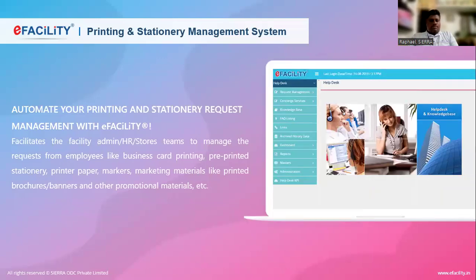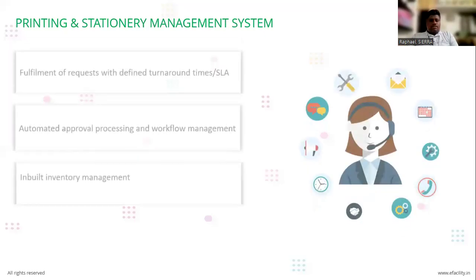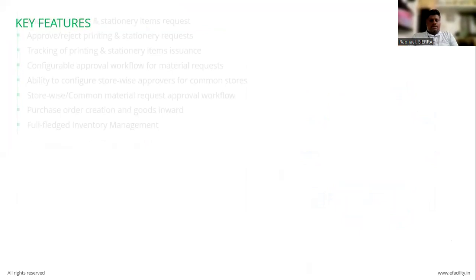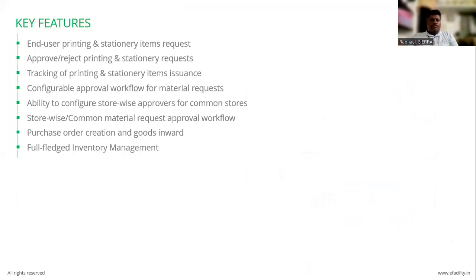Then we have a printing and stationery management system. Again, this is mainly for the HR team. In case they need any kind of printing and stationery items, it also works like a help desk tool, where the employees or end users can raise a request through this application.